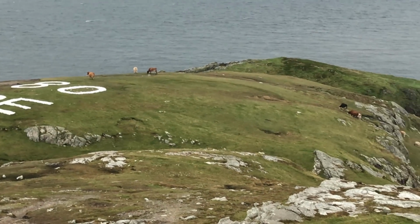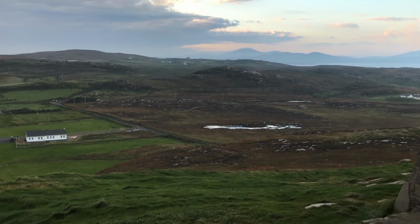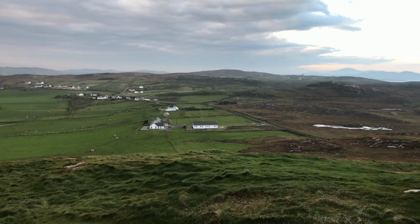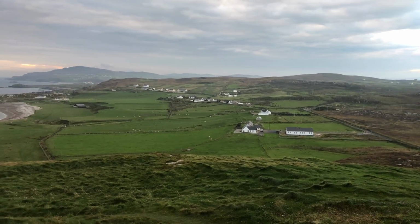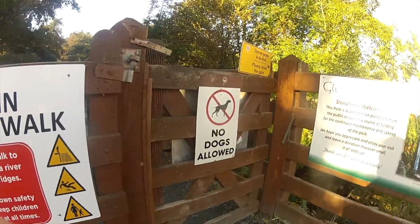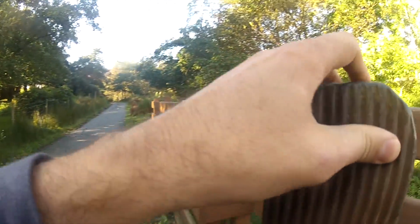So sadly the light just wasn't playing ball, meaning I was unable to make an image that morning. Still, Malin Head is a fantastic place to visit, whether the weather's playing ball or not, so I enjoyed myself. Anyway, after this it was back to the car, get some breakfast, before heading on to my second location, Glenevin Waterfall. Let's see how we get on there.